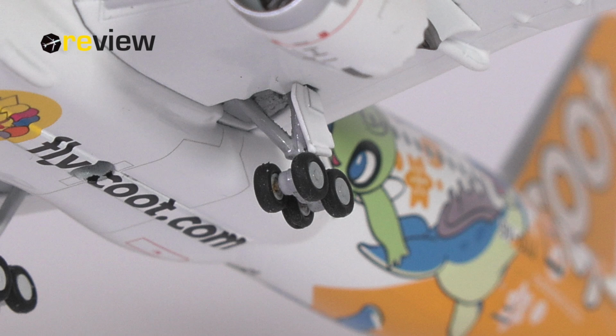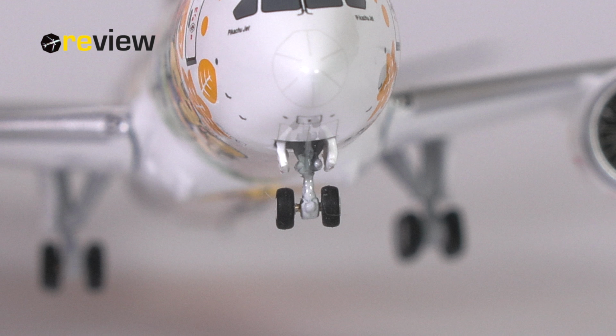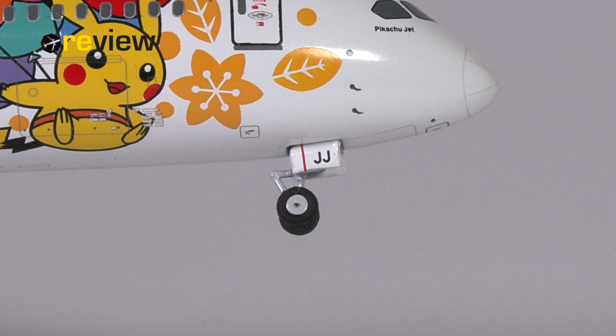Now, if we take a look at the landing gear, we will see a very highly detailed landing gear with wheel caps and loads of small details. It is made out of metal, which makes it quite sturdy, although the wheels are rolling, which I'm always a little bit nervous about because I'm always fearful that these pins will break at some point. So that's not my cup of tea, but the overall look of the landing gear is of course brilliant, especially since we also have some printed details.